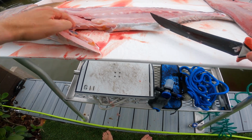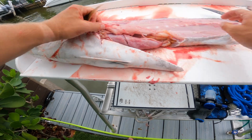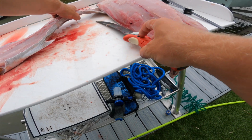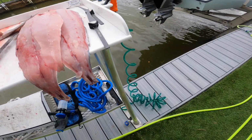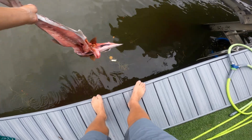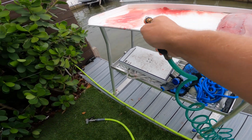Check out the stomach. Where are you eating, buddy? Well, not much. Frickin' must have been starving. You ate my fish. Well, let's feed you out there. So someone's gonna eat you. Let's do that. We're gonna go sink to the bottom. Clean up this blood so we can fillet the rest of it.